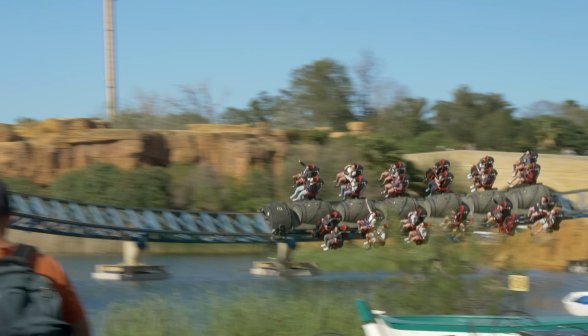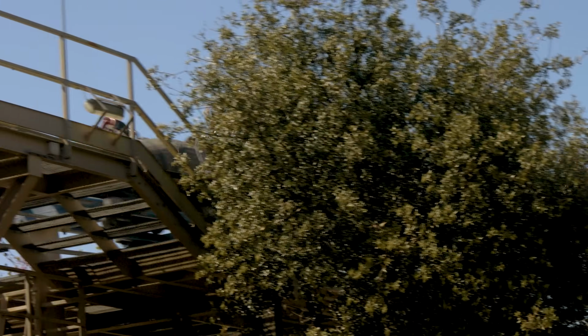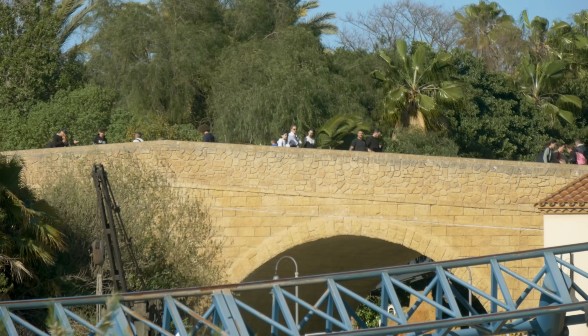Well, if you're flying into Barcelona, you can get a 2-hour coach directly from the airport to the park. Alternatively, there's a train station a short walk from the park's entrance, which goes from and to central Barcelona multiple times a day. There is a closer airport to the park though, Reus. From there, you can easily make your way to Salou, the city next to PortAventura, and access the park by bus.